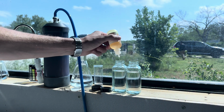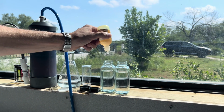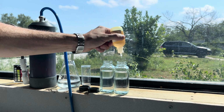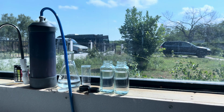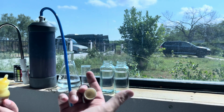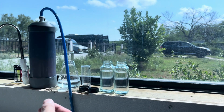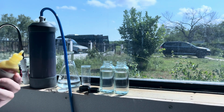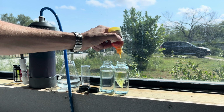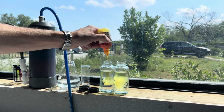I'm going to do 15 drops of agent number 1, in each sample. Then the other agent we're going to work with is agent number 2. I'm going to do 10 drops of this. This is going to kickstart that reaction, and what we're looking for is precipitation. We're going to separate and settle all the dissolved solids within the water so we visually see what's going on, okay? 10 drops in each.